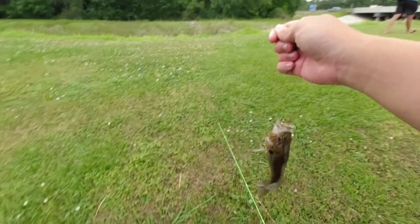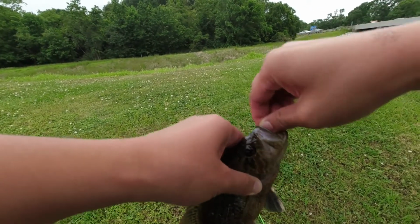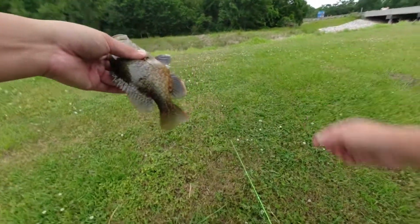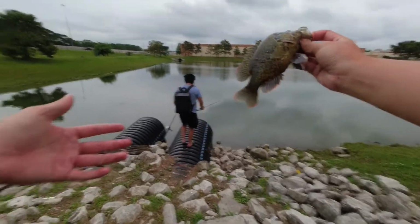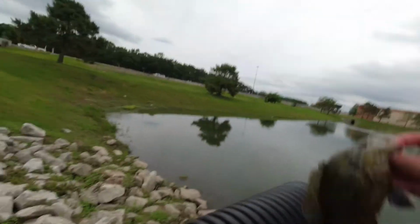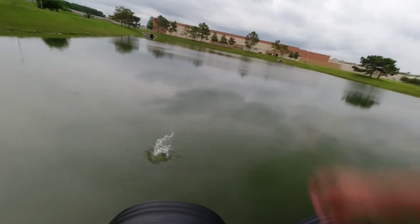What kind of fish is this? Well, y'all, we don't know what kind of fish this is. If you know what this is, comment down below, tell us what it is. It kind of looks like a sunfish, but the mouth is kind of large, and I know that bream's mouths are kind of small, so I really don't know what this is. Let me tell you right now, the mouth is this big. Yeah. Interesting.